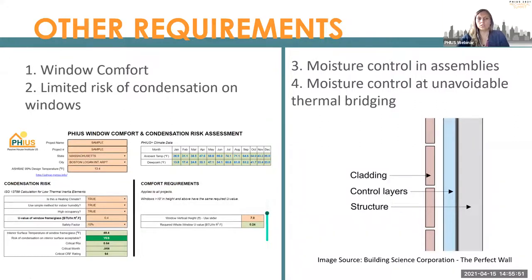And this is a really good starting point for your climate too, or for your building. If you don't know where to start with your windows, just go here and start with the maximum one that's allowed. And then you might have to chart down from that to meet the requirements, but this is a pretty decent starting point.